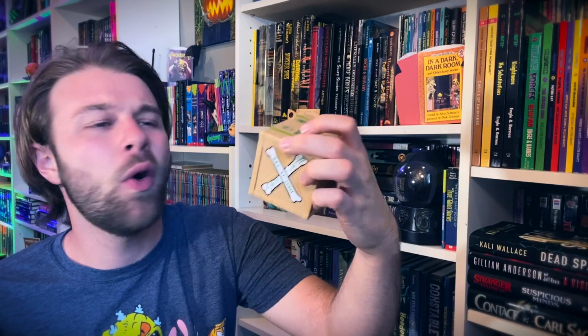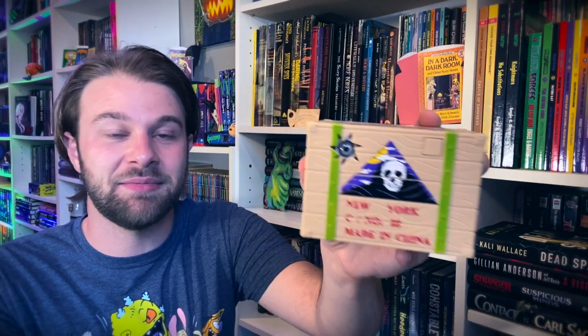Moving down to the next shelf, we have some more middle grade hardcover books. First off, I have this little horror box, and it used to, if you tapped it, shake and there would be screaming inside, like somebody was stuck inside trying to get out. It's pretty cool. It doesn't work anymore, but I just thought it's something creepy to sit on my shelves.